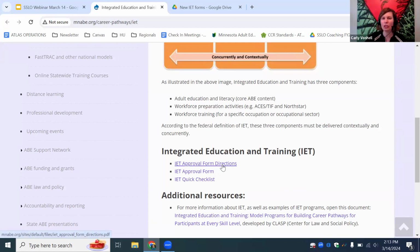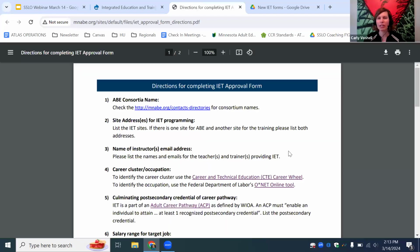I'm going to start with the directions because they're kind of like smart directions, right? Rather than just taking a look at the form and filling it in, you want to really start with the directions because there's a ton of helpful links and resources in the directions. And I have seen folks submit things where I can tell that maybe they didn't use the resources that were here.